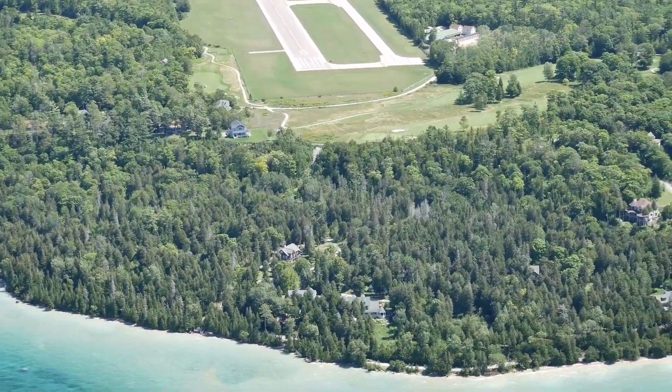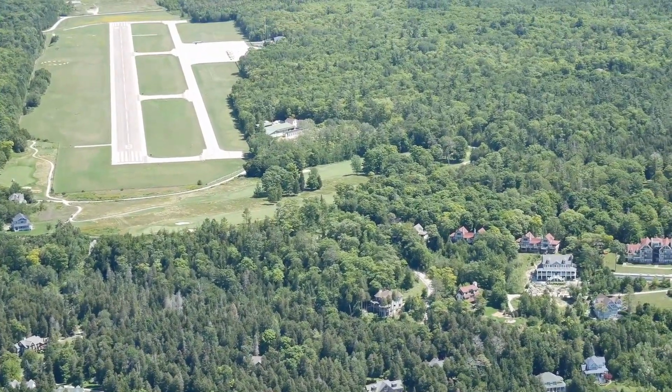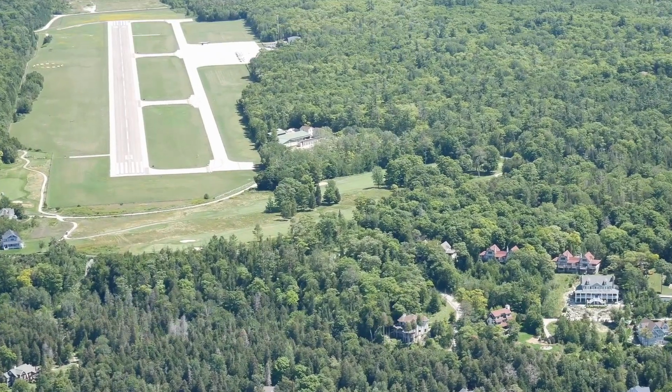This Mackinac Island State Park facility has a lighted 3,500-foot paved runway and a parallel taxiway for propeller airplanes and small jets.